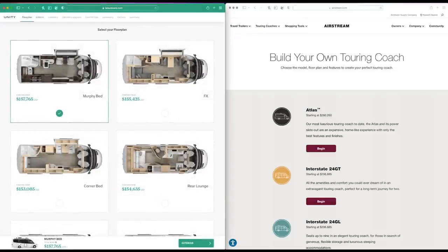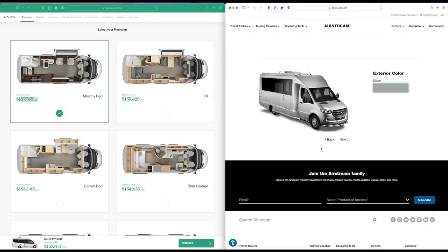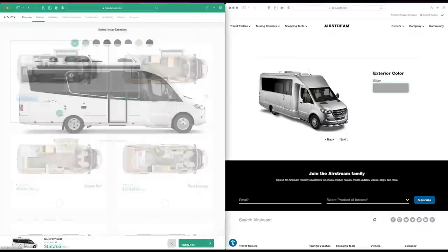Here is the Murphy bed. Starts at $157,000. We're going to build our Atlas starting at $260,500, it looks like. So $102,000 more. So if we begin on here, oh, we only get one color to choose from. Well, that's not very fun. So let's see. Let's jump on here. Let's go in here and see what this does for us.